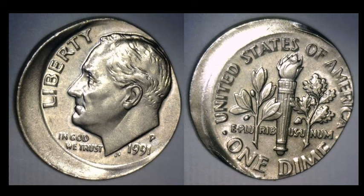1991 P Roosevelt dime this time around, off center, this time by about, well, I don't know, 15-20%, somewhere around there. Quite dramatic, and yes, there are date collectors that even collect Roosevelt dime off-center struck coins. This one ended up hammering for $23.38.